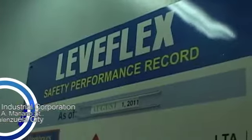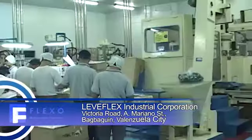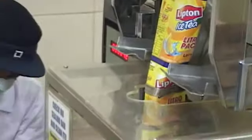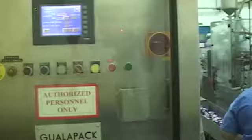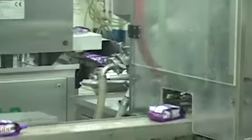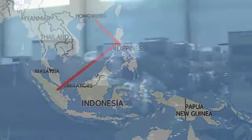Liverflex, a contract packing and manufacturing company, provides total packaging solutions to strategic customers, laminate tube forming, filling of instant flavored tea, with facilities to compound liquid beverages, fill into proprietary Cheerpak pouches, and ship for export to Hong Kong, Singapore, Malaysia, Australia, and New Zealand.